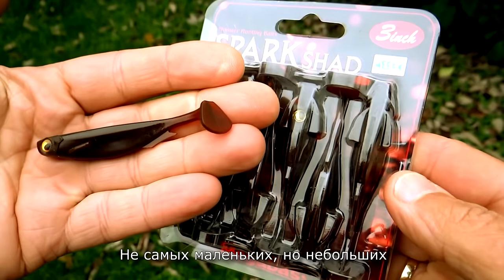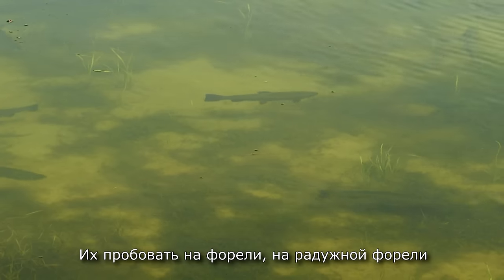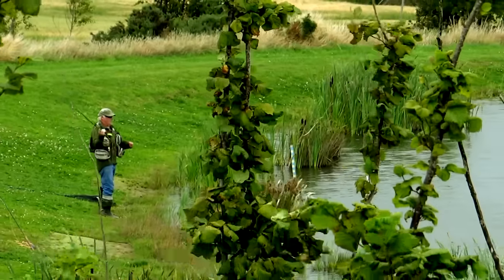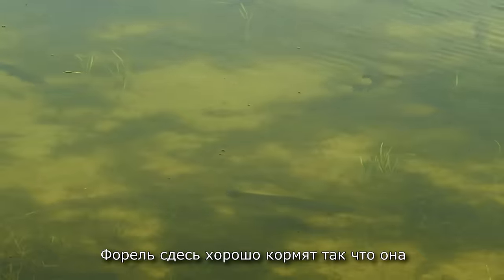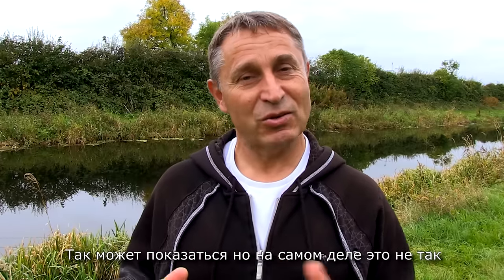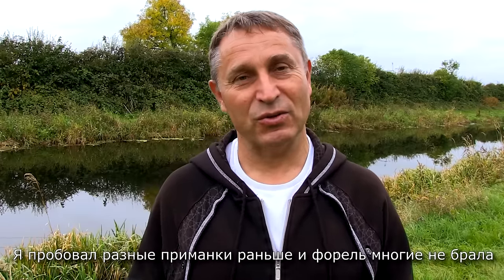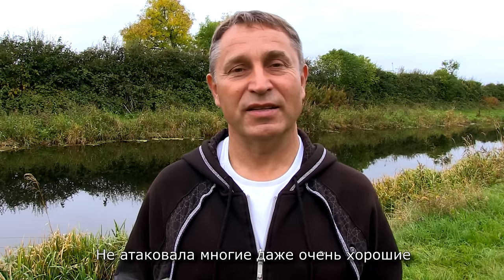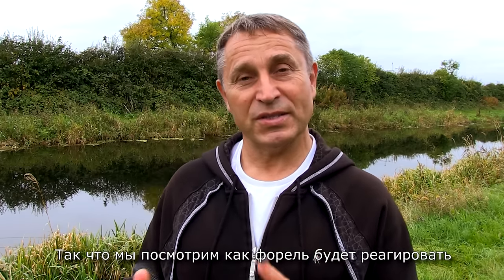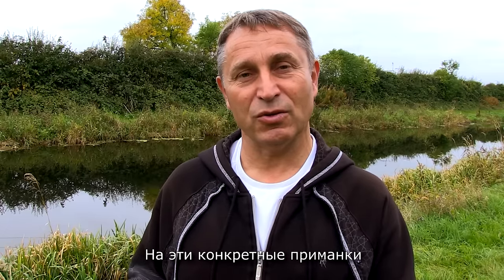Not very small, but not big, because I'm going to test them on rainbow trout in Kortlok trout fishery. Trout is well fed in this place, so they are not taking everything you give them. It looks like they do, but they don't. I tried different lures before and they were not attacking all the lures I had, even good lures. So we'll see how they will react to these particular lures.